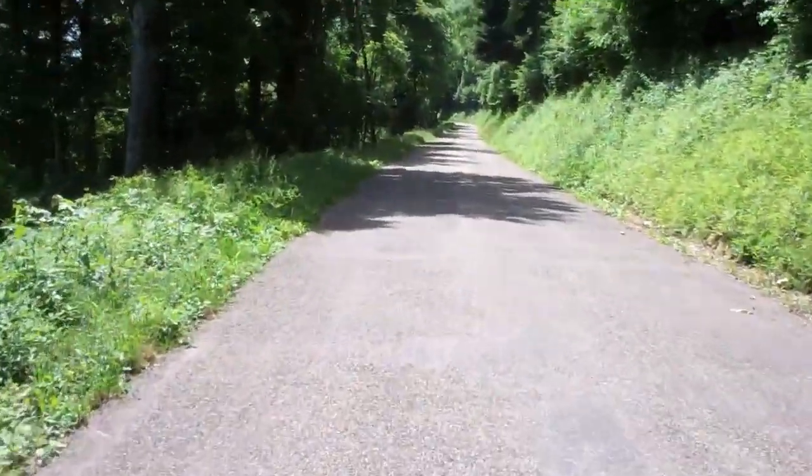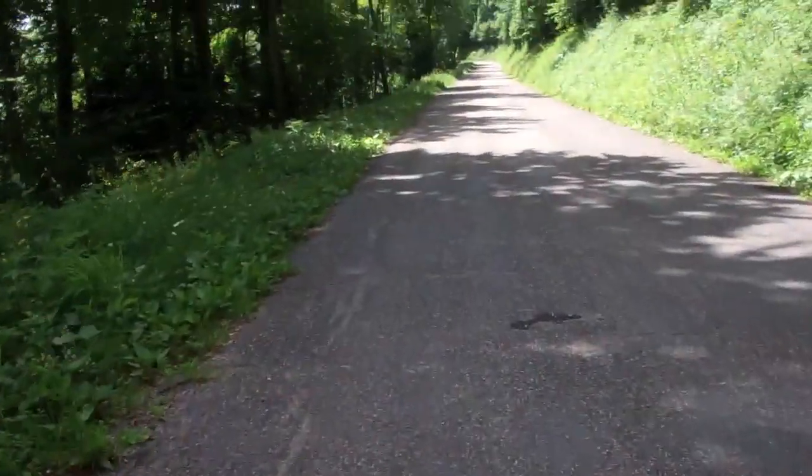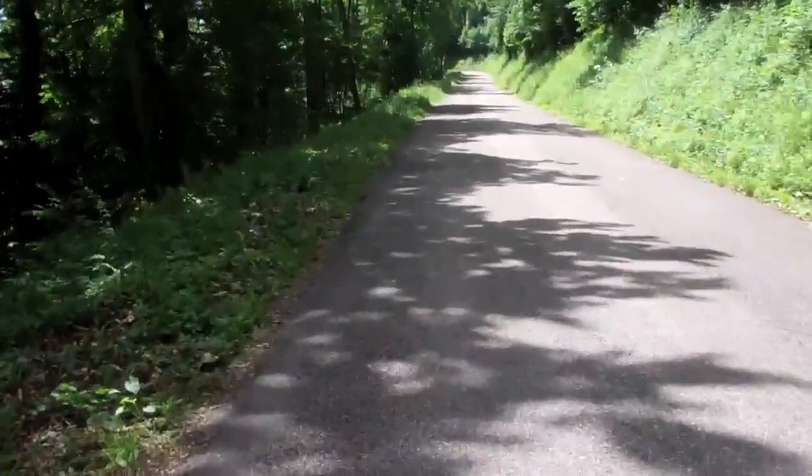In the middle of the climb, there's these long, straight stretches that look really easy, but are in fact quite steep. That's a good place for a pro to attack.